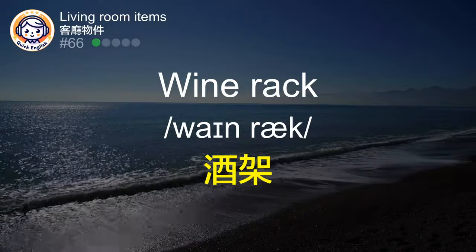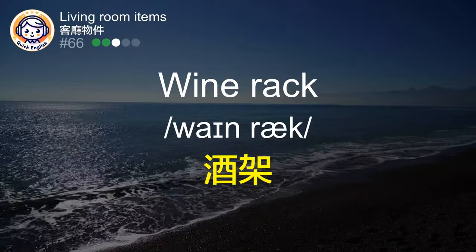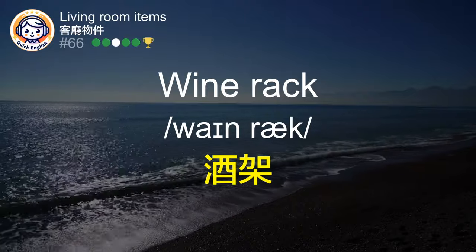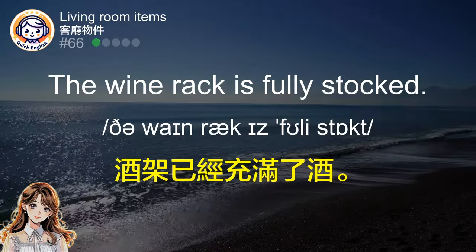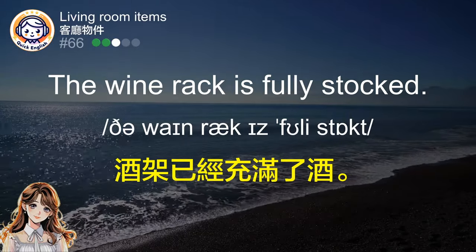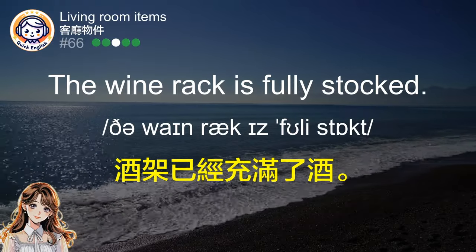Wine rack. 酒架. Wine rack. The wine rack is fully stocked. 酒架已经充满了酒。 The wine rack is fully stocked.